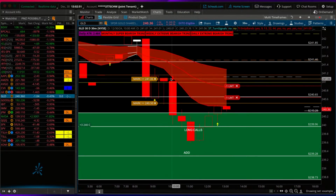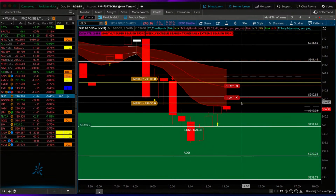So right up here, we have an inside and down candle formation. I have another trim here at 240.65. That is just a fib level on the chart that in the event we get up here, it is a level that I will take additional profits at. You can see I like to have my buys and sells in ahead of time before price gets there.